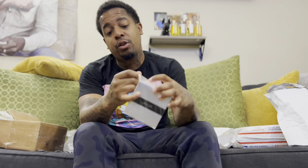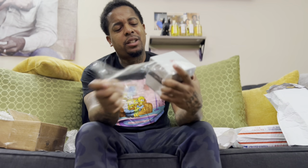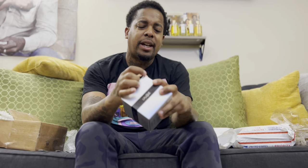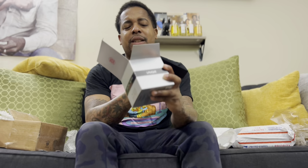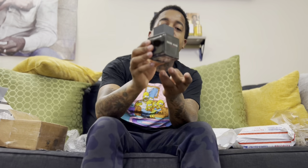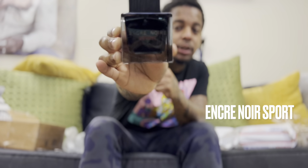Now, quick story on this one while I'm opening it. I used to own the original Encre Noir, but it was just too out there for me. It was just a strange fragrance. And they say this one is more wearable, but that one was real dirty and mossy, and I didn't like that one. But hey, everybody keep telling me give this one a try. I'm gonna give this baby a try. Check that bottle out. That's Encre Noir Sport.